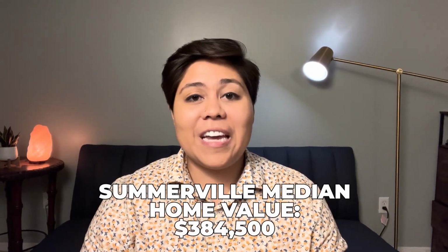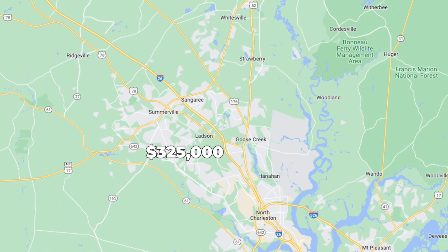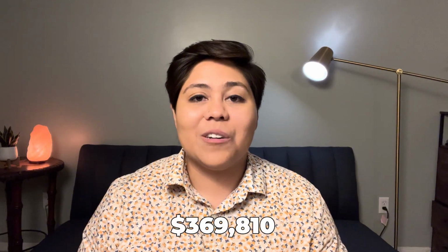So now that we know the median in Summerville is $384,500, let's compare that with the surrounding cities. The median price in Ladson is $325,000, Goose Creek is $315,000, North Charleston is $325,000, and Moncks Corner is $369,810. So compared to nearby cities, Summerville is actually on the higher end.